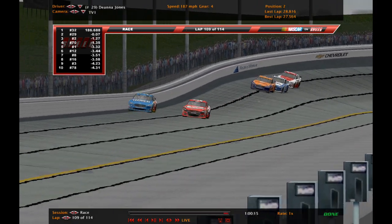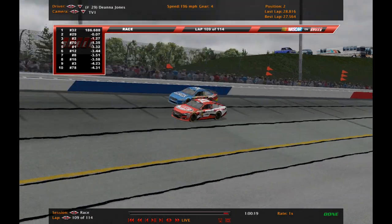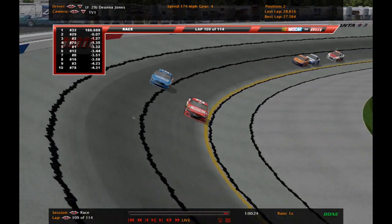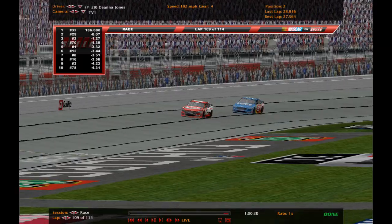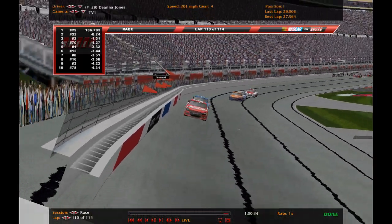Jones with the advantage. Gardner gets the run down off turn 2. He has to brake a lot more, and Jones will clear Johnny Gardner for the race lead into turn 3. And coming to 5 to go, Deanna Jones resumes the race lead.